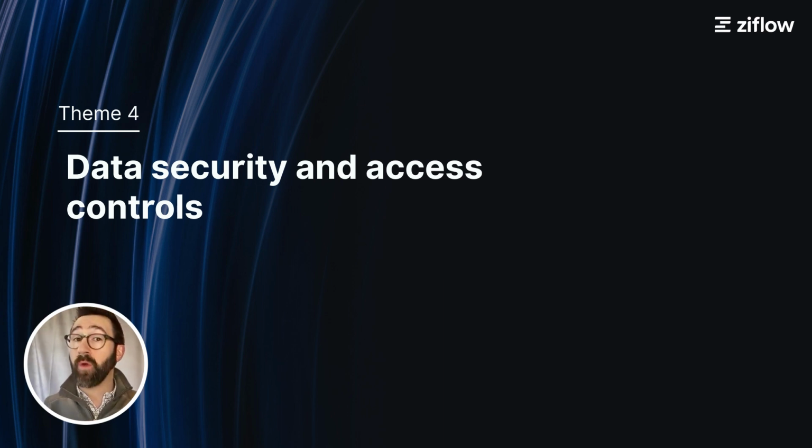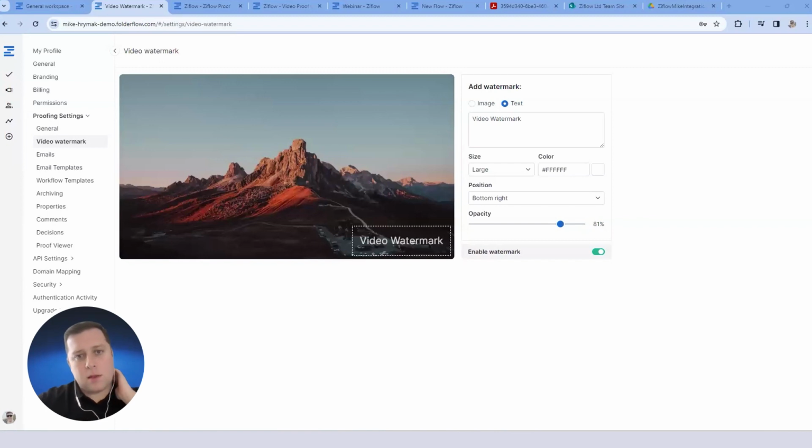So let's start with security by getting it into somebody's brain that they shouldn't be screen capturing what they see within Ziflow's viewer. It is video watermarking capabilities. Yeah. So this one came out, I think, the middle of last month. And this now allows you to very easily add a watermark to your video proof. So it gives you that added layer of security and customization for the creative assets you're putting in here.